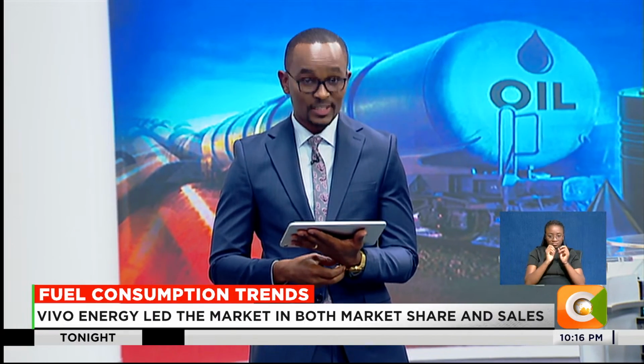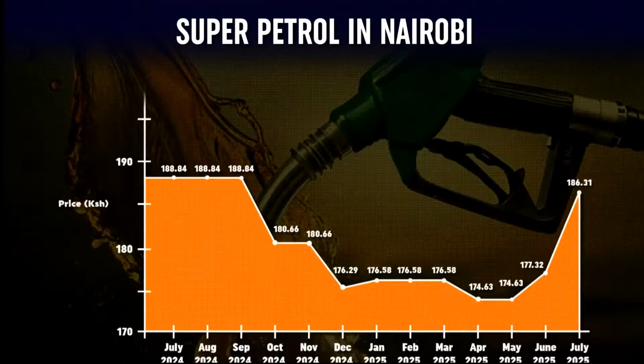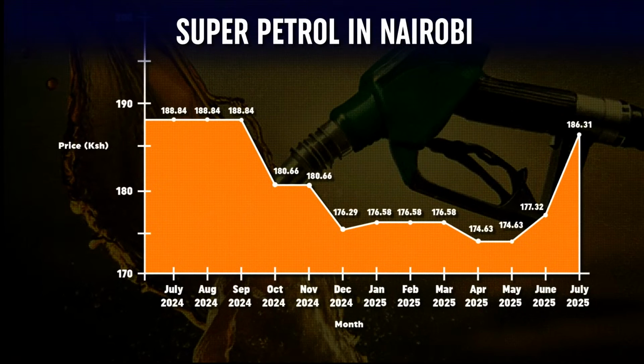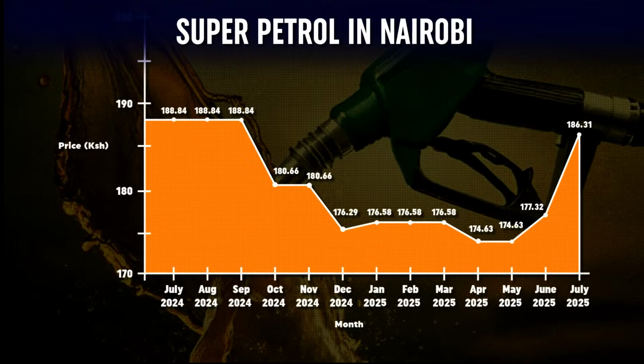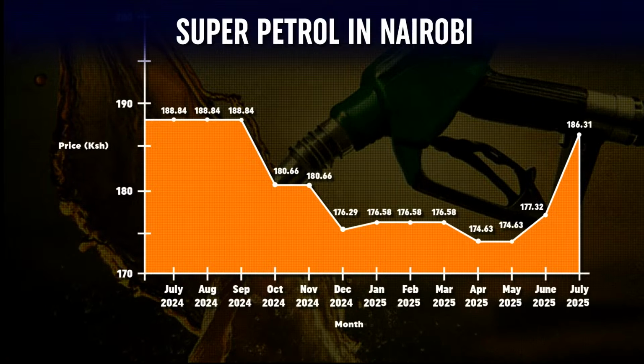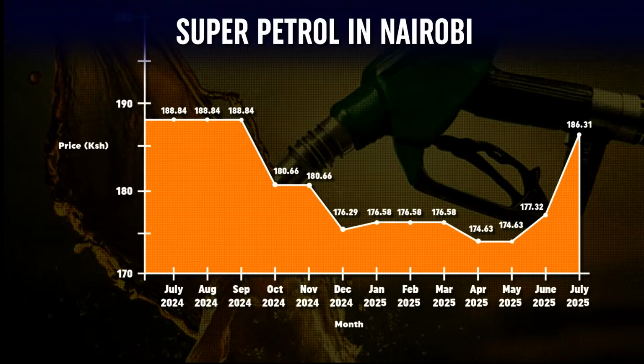Now, related to that, I want us to go back to the various data points of focus this evening, which is about the fuel prices. Let's begin by looking at the historical fact in as far as the trends in fuel prices. You'll see that back in July 2024, which is a year ago, the fuel prices were at 188.84 shillings. This would appear the highest over the last 12 months.